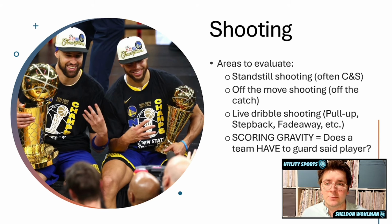The teams that have really valued the three-point shot and shooting gravity, where Boston has 5 players on the floor at all times who can shoot the ball really, really well, that really has a real stark impact on who is going to win games, because of how much of a bind it puts defenses in.